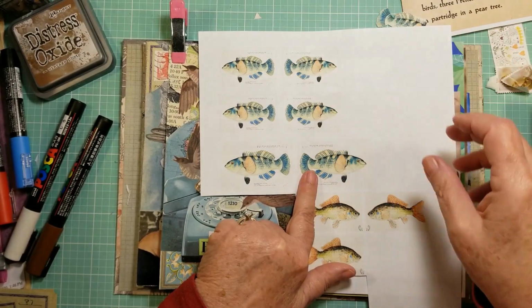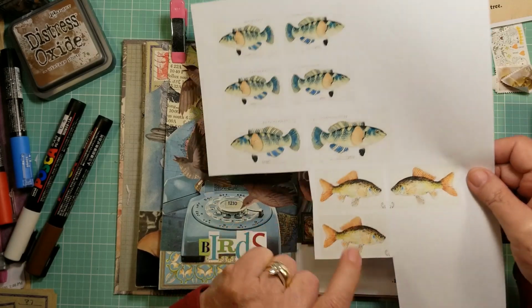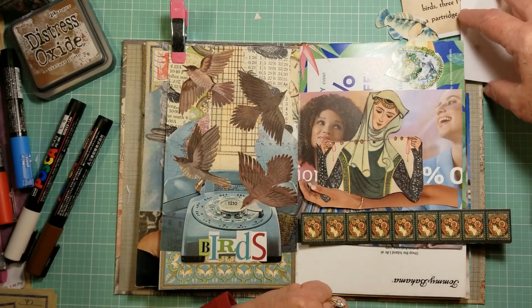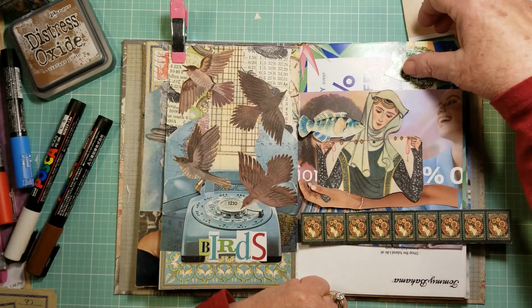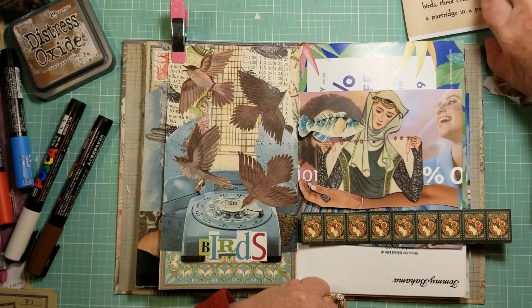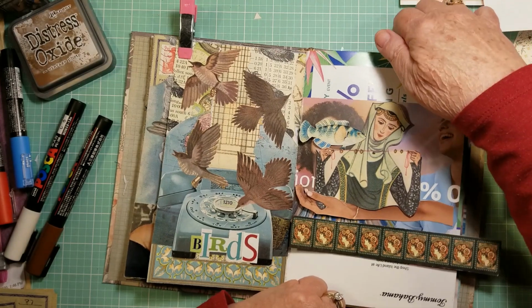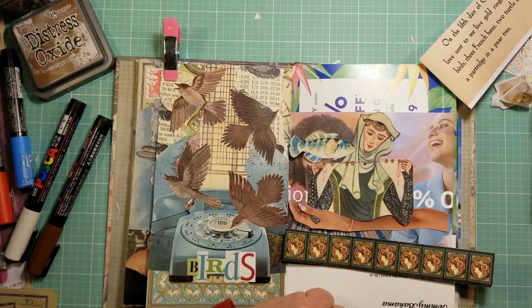So I discarded those, and I thought, well, you know what? I'm just going to use these fish. I mean, the colors are perfect for the layout. So I fussy cut out 3 fish, and hopefully I can find them again, because I'd hate to fussy cut out another set of fish. There they are.